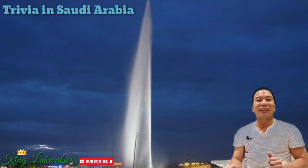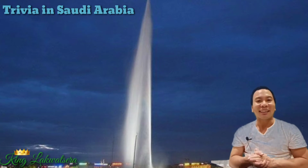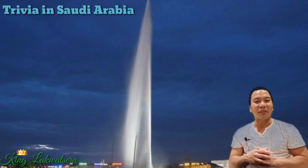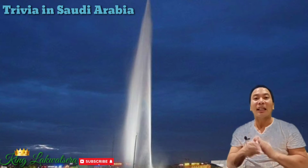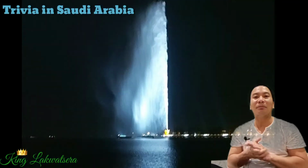The world's tallest fountain is in Jeddah, Saudi Arabia. It was constructed from 1980 to 1983 and launched to the public in 1985. This fountain was donated by King Fahd and named King Fahd's Fountain, also known as Jeddah's Fountain.